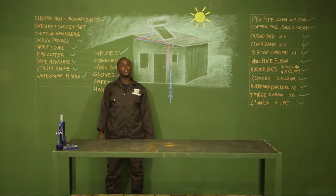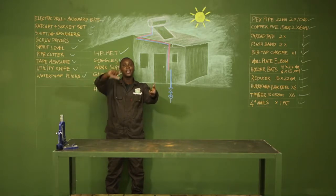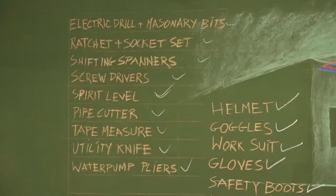Then you can have a water pump pliers. When you want to fasten compression fittings, you must hold on the other end and you must fasten using a shifting spanner, and the water pump pliers is used to hold that type of fitting.